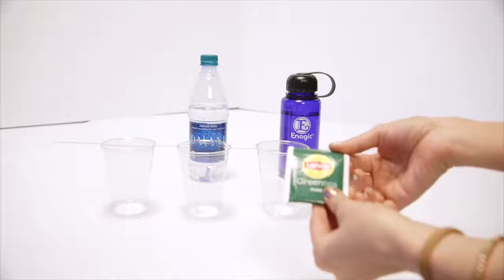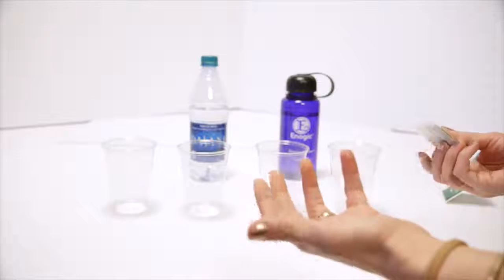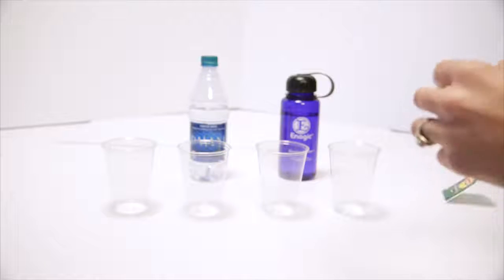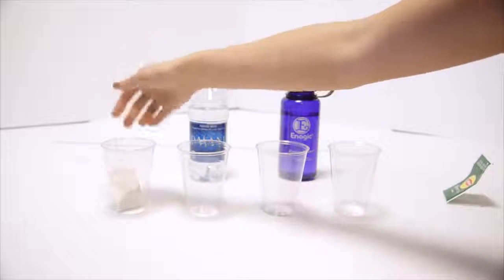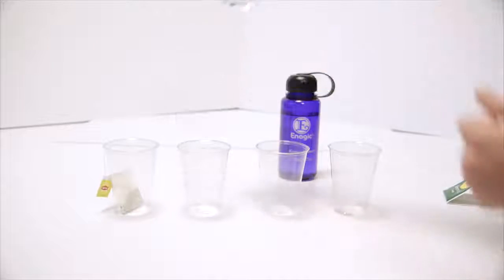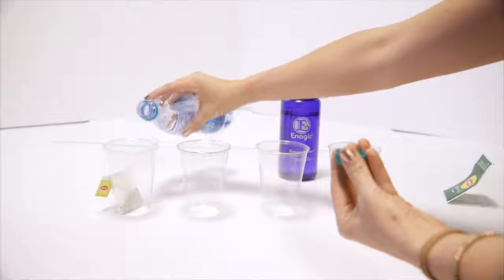So you see this Lipton green tea bag? We want this to represent your body. Now, this is not some major scientific experiment. It's just a cool idea so you can see the better hydration and detoxification. So we'll put the tea bag in there. I want you to pretend like you're drinking Dasani all day and you're trying to get yourself hydrated.